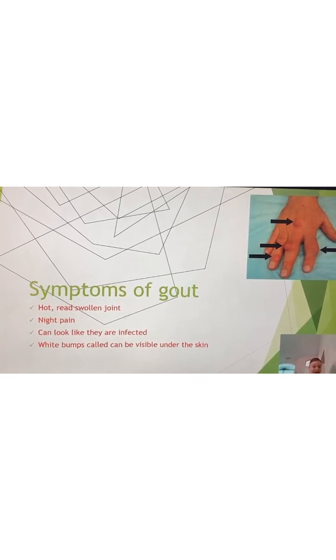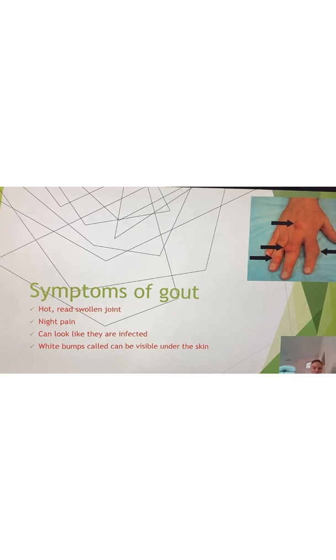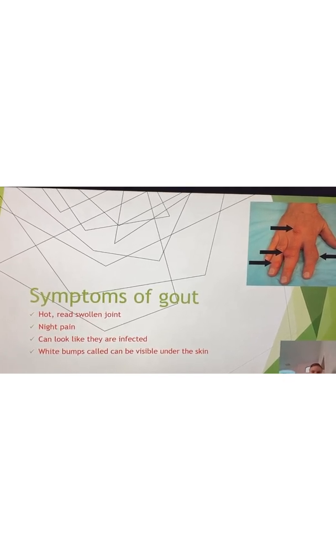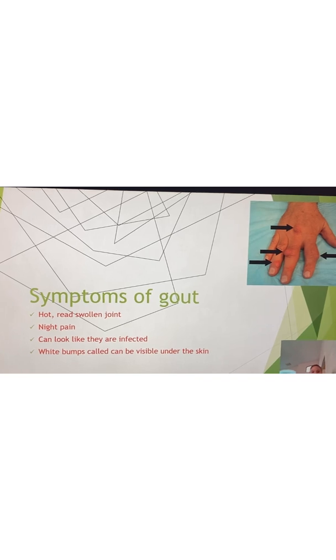And for chronic gout patients, they are going to have white bumps underneath the skin, which are called tophi. So patients are going to have tophi in their joints. That's how you're going to know if you have a patient with chronic signs of gout.